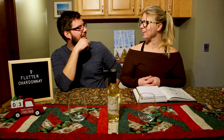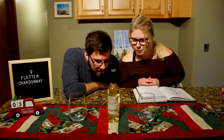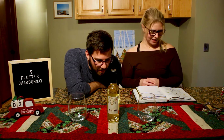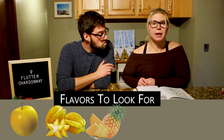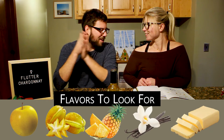I cannot do a buttery Chardonnay. Really? Yes. Do we know? I suppose we'll just have to see with this one. Well, it says creamy on the back, so we'll see. What we're going to be looking for with the Chardonnay are flavors of yellow apple, star fruit, pineapple, vanilla, and butter. I like all that.